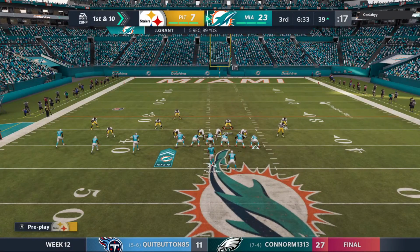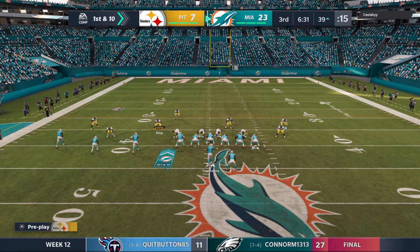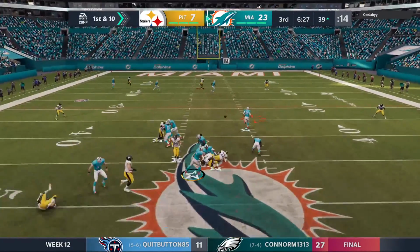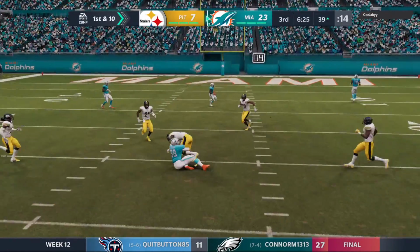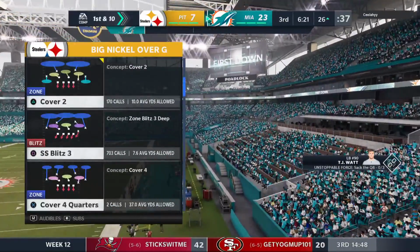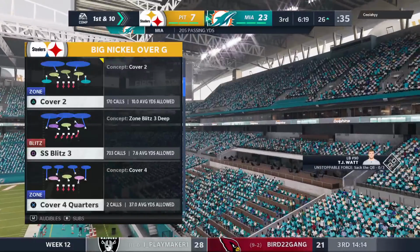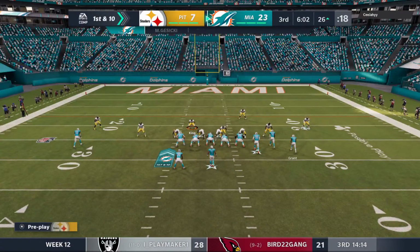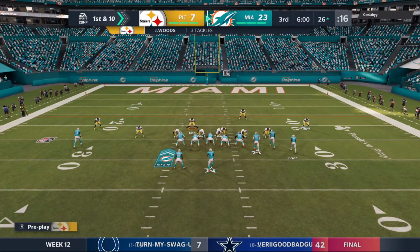Operating out of Steeler territory now. Here's 1st and 10 at the 39-yard line. Going to the air, Tagovailoa. Now a short one to Gesicki, and he works it past the 30, almost to the 25. That one good for 13 and a Dolphin first down. 1st and 10 at the 26-yard line.